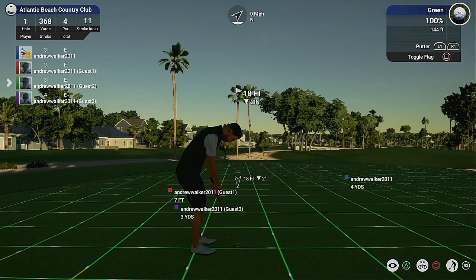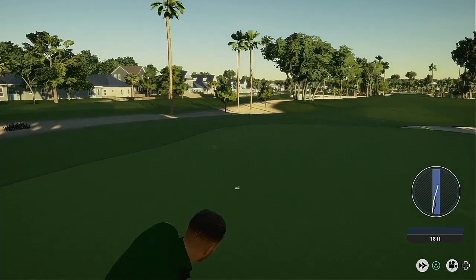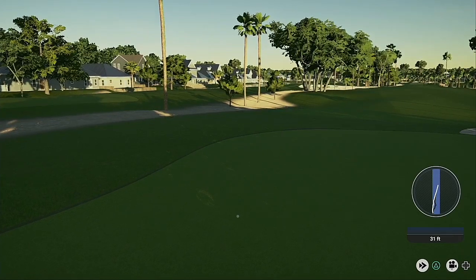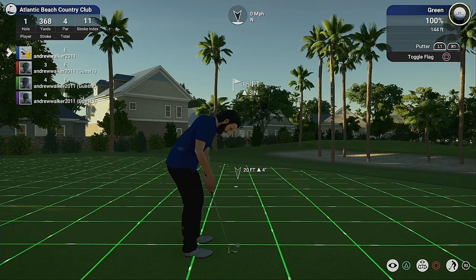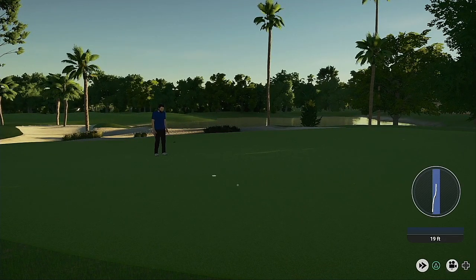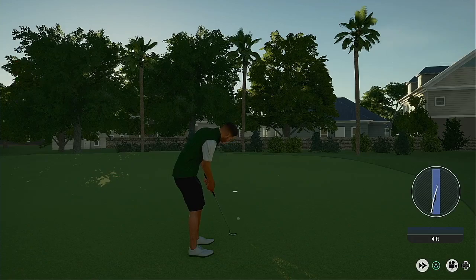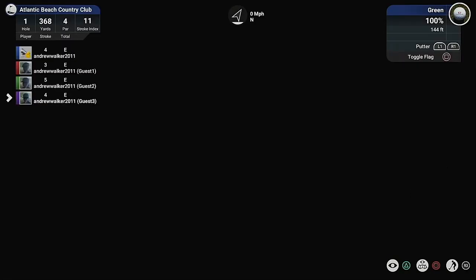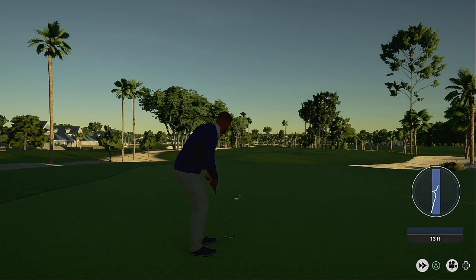Okay, looks like about 18 feet from here. This one's tracking towards the hole. All right, here we go. This one for the birdie. Get in that hole. And this next putt for the par. Oh, man. Okay, 11-footer here. This is definitely makeable. Right by.